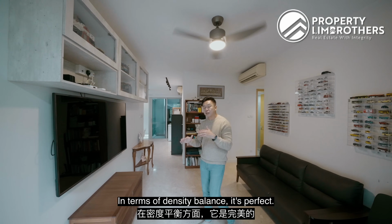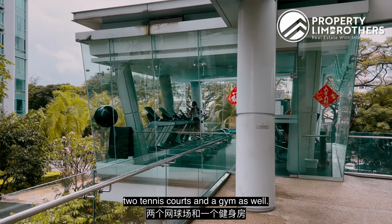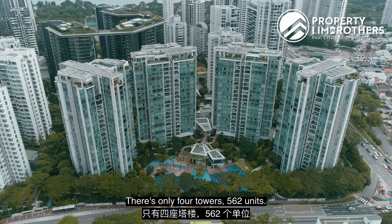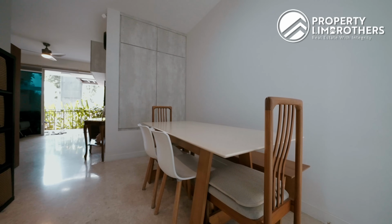In terms of density balance, it's perfect. You have a huge land right here at One Amber, 2 tennis courts, and the gym as well. There's only 4 towers, 562 units. You get lots of greenery and lawn space to walk around with. Meantime, have a look at the floor plan.